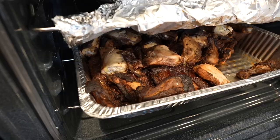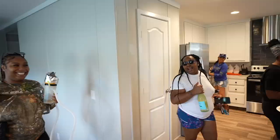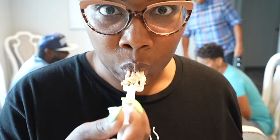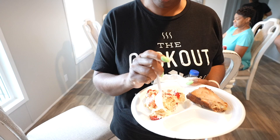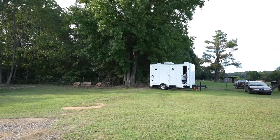Look at that chicken. I had my baby. How is it, Corey? I told you I was going to come back. Man, that sounds good, man. It tastes good, too, man. I already had me a good piece. That's my piece. I'm going to eat that when I get outside. Restrooms right there.